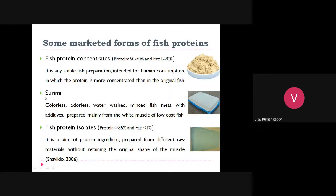Then we have the most important type of protein, with very high commercial value, that is surimi. It is a Japanese term. Surimi is a colorless, odorless, water-washed minced fish meat with additives, prepared mainly from the white muscle of low-cost fish. The surimi concept came in the 1900s, when a huge amount of low-cost bycatch was there and people did not know what to do with it. Then they started converting this low-cost white flesh fish into surimi.